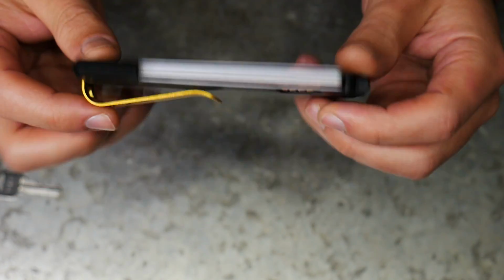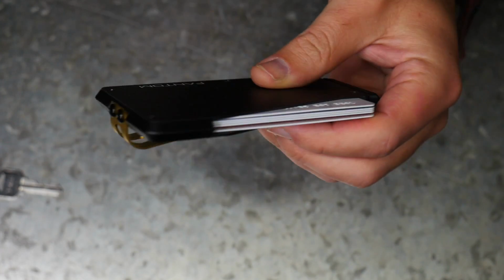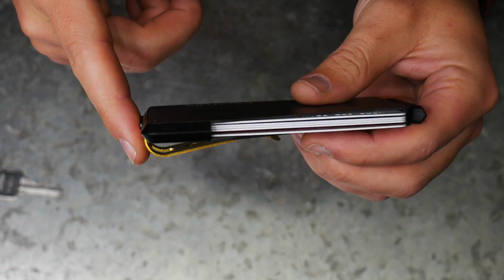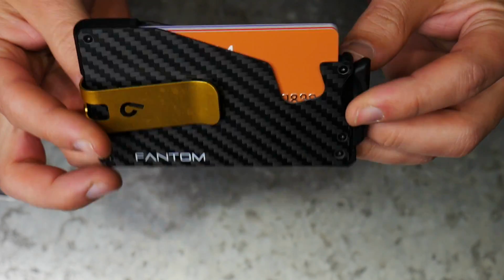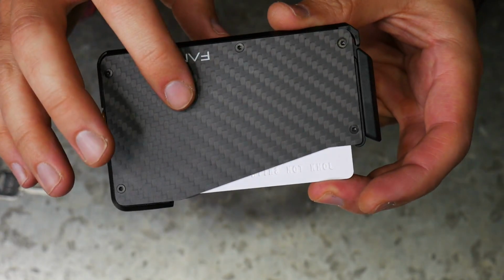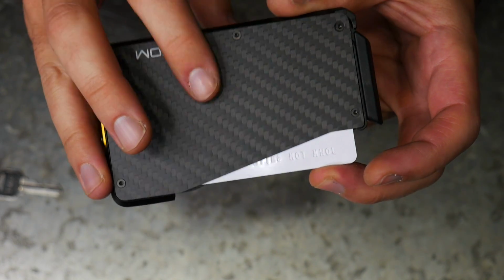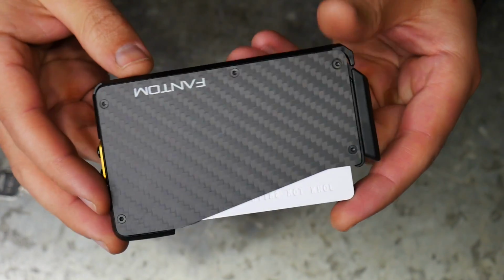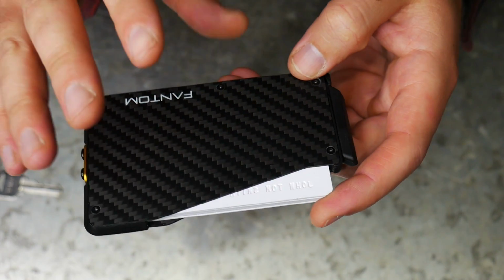It is a cool wallet. It is super slim aside from the money clip, which is removable. So if I wasn't using cash, I would definitely take this off because it adds quite a bit of thickness to this wallet. Otherwise, this would be the thinnest wallet of the bunch for sure. This is the carbon fiber edition, which, as of making this video, is the only one you can get that isn't RFID resistant. The other metal ones are, but this one is not.